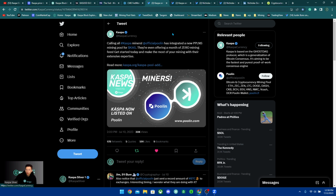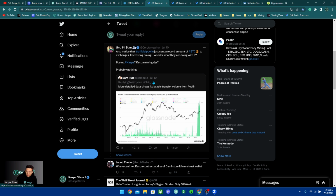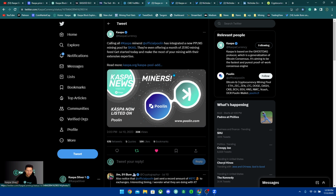So recently, calling on Kaspa miners, official Poolin has integrated a new mining pool for Kaspa. They're even offering a month of zero mining fees. Get started today and make the most of your mining with their extensive expertise. So we just got a new pool for Kaspa miners to mine to get their block rewards, and there was a lot of speculation of what was going on. Why was Kaspa's price moving so much? Because Poolin was recently dumping a lot of Bitcoin on exchanges, and some people were speculating that they were supposedly just buying up the Kaspa so that they can pay the rewards and whatnot. And they own some Kaspa now. So they're a mining pool, and that's bullish as we get more pools to mine on Kaspa.